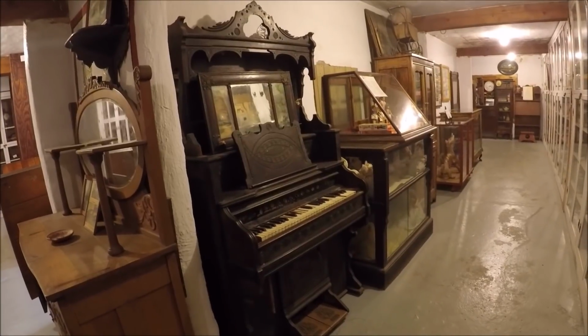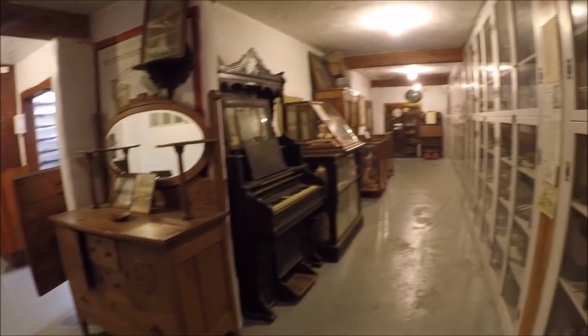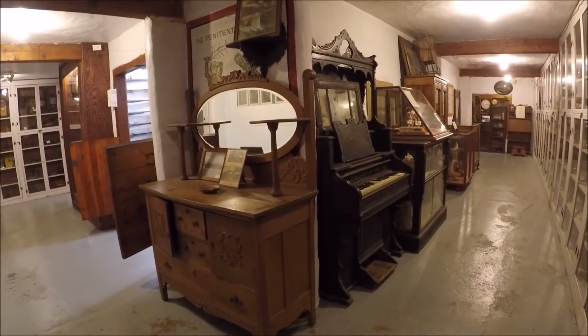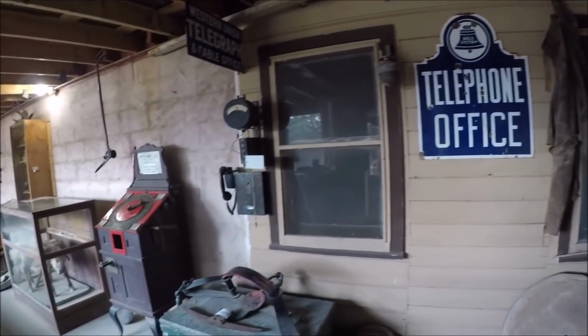I got that old organ right there. That's pretty cool. A lot of cool stuff in here, I will say that. I'm glad I came in here. It only cost me $4 to walk around. That's not bad. Just more of the museum.